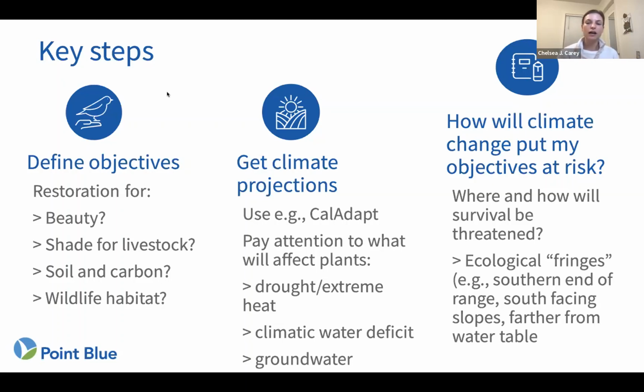Will that affect survival? And then you can go from there to say, okay, well, if there's going to be increased fire or increased extreme heat events, you can start thinking about what traits within your plant community do you want to try to ensure are there, and what tactics or principles can help to ensure and buffer your project from those risks so that you ultimately have greater success.